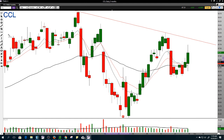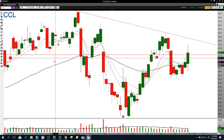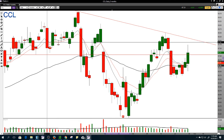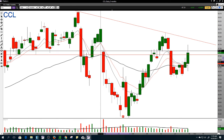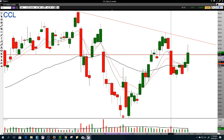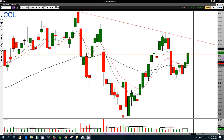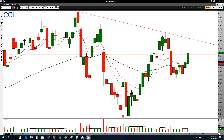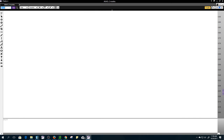There are some pivot points on the chart that serve $67 as a justifiable range to go long. We can see that there was support here before, rejection, some support, and again here. So $67 on this chart on CCL becomes an area of interest. So if the chart stays at $67 on the pullback come tomorrow, it might be something that you want to take a look at. Number 10 on the list is AKAO.